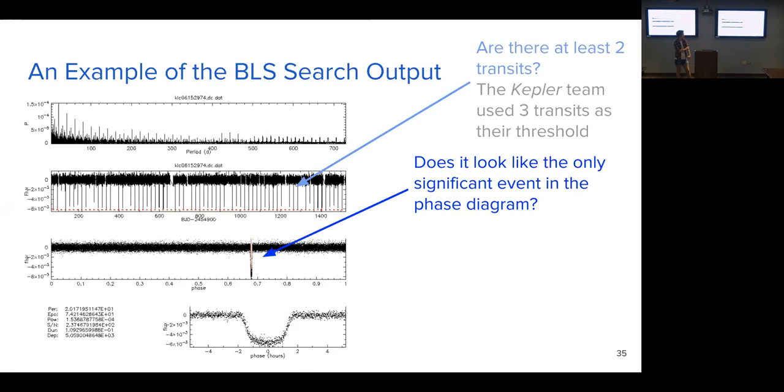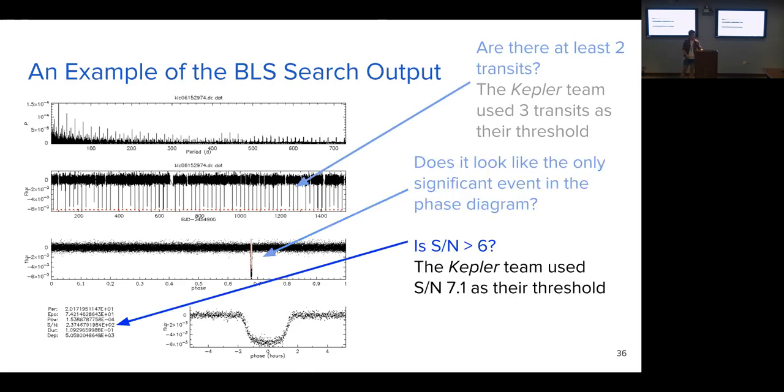Also, you can ask yourself, does it look like the only significant event in the phase diagram? The reason is because you want a transit to be really strong, a good signal compared to the noise, and it should be the only unique event in the light curve. Also, I use the threshold for signal to noise ratio of 6 or greater to just give it a first pass through as a good candidate, whereas the Kepler team used 7.1.